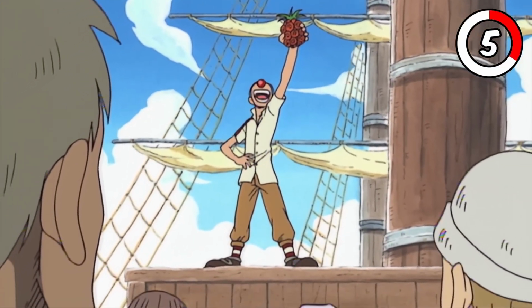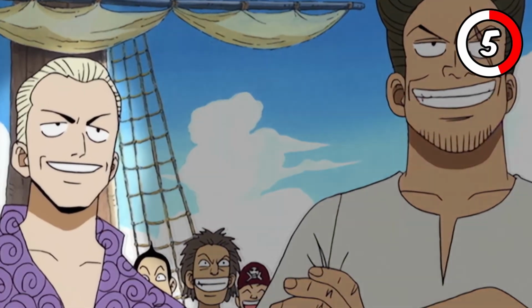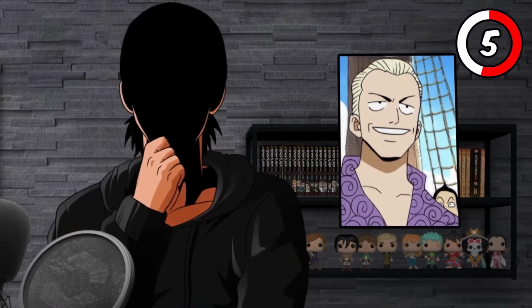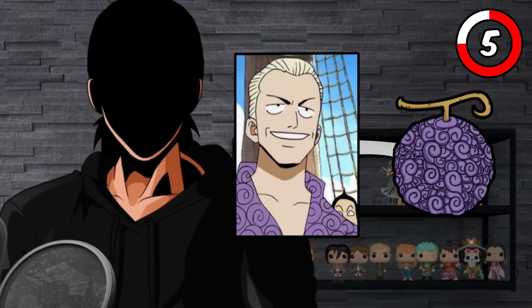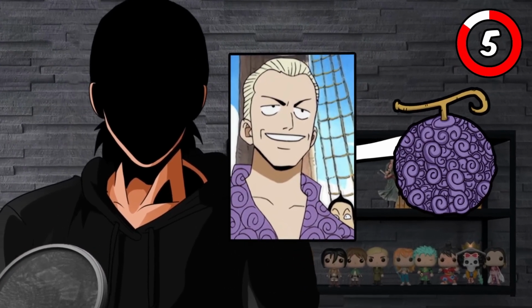Here, while Buggy is preparing to eat his devil fruit, you can see this guy in the audience. Notice something weird about him? His shirt has the exact same pattern and color as Luffy's Gomu Gomu devil fruit. Although this probably means nothing, it was an interesting find.